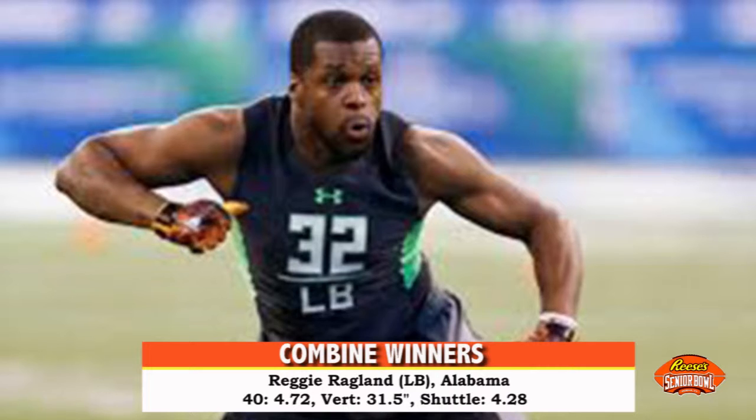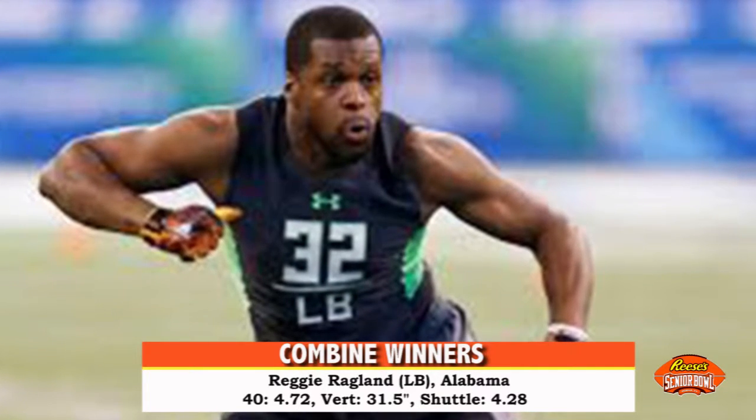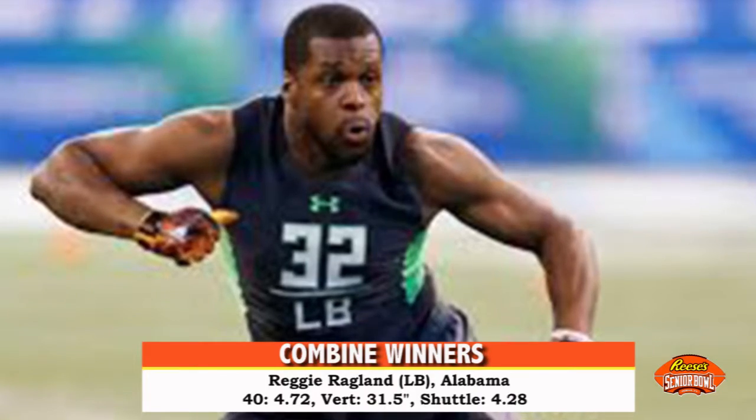I thought Reggie Ragland and then Joshua Perry from Ohio State. Ragland, of course, from Alabama, ran 4.72, which is enough at the inside backer position to secure his status as a 1st rounder. And I thought Josh Perry at 254 pounds ran 4.68. He's a big man that can move. I thought he helped himself as well.